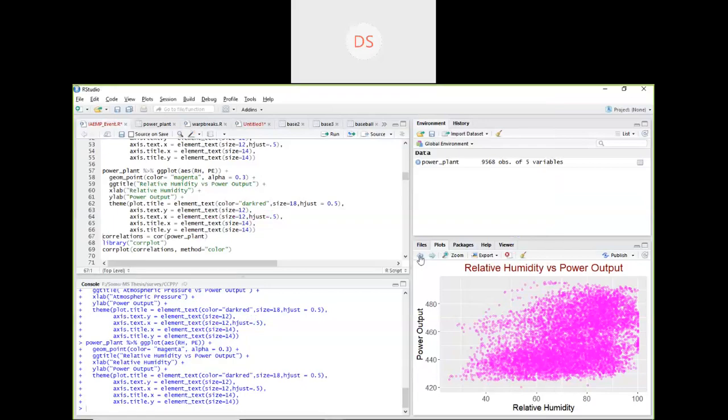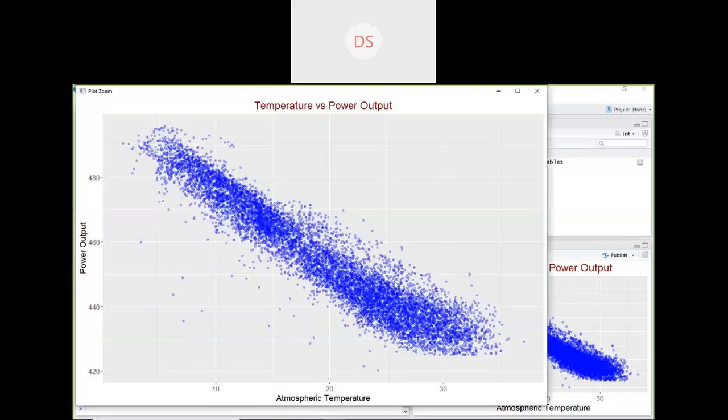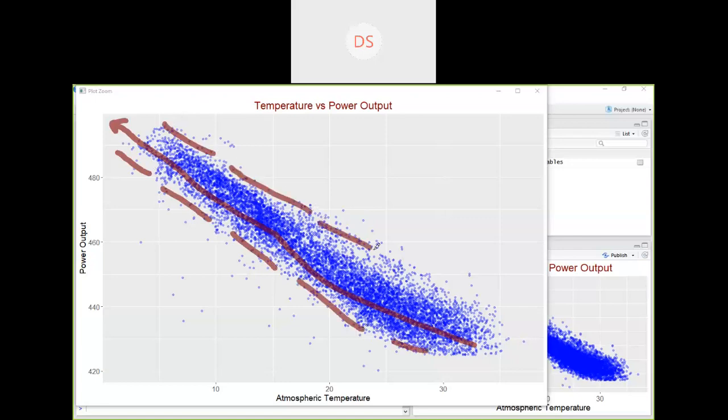What relationship did we see for temperature and power output? This is a strong relationship, because if we draw a line here, I will be able to predict, if someone gives me the atmospheric temperature, and just imagine everything else is the same, can you predict the power output?